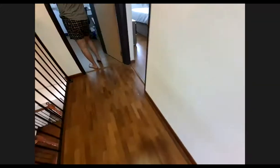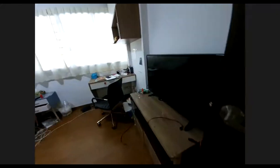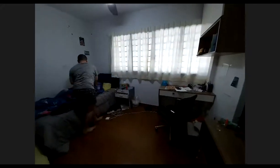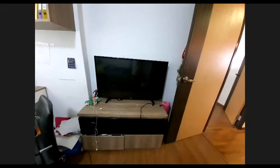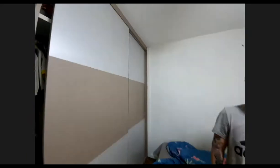Now we are heading towards another common room. Likewise, if I'm not wrong, there is a study area that's built-in. Yeah, you can see from there. It's a study area built-in with a TV console. The aircon was done. Likewise for the built-in module as well.